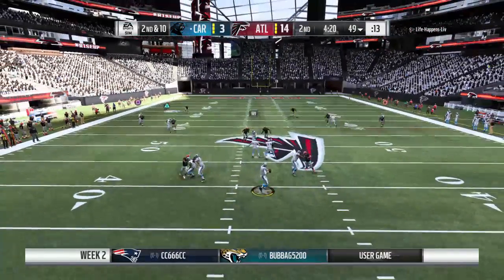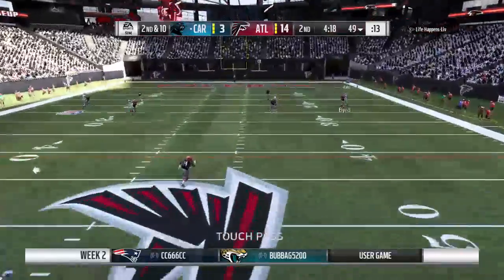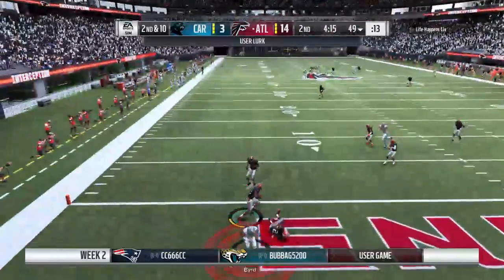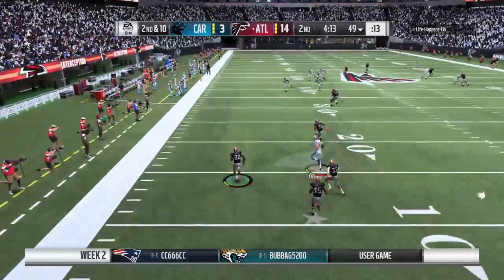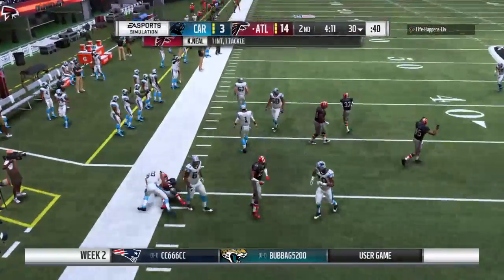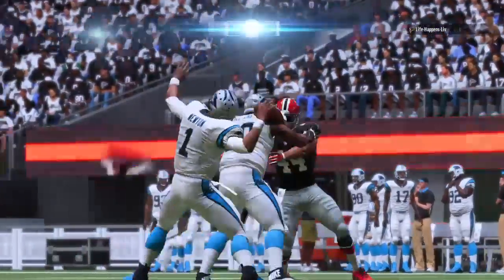On second and 10, Newton going up top. And it's intercepted at the goal line. Picked up by Keanu Neal. And he will bring this all the way up to the 30-yard line.